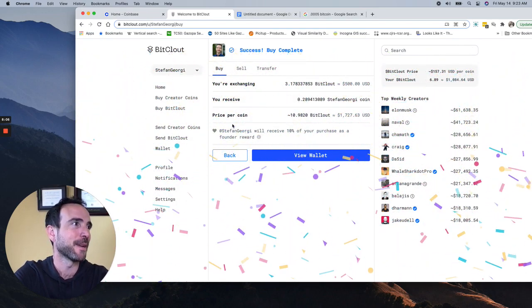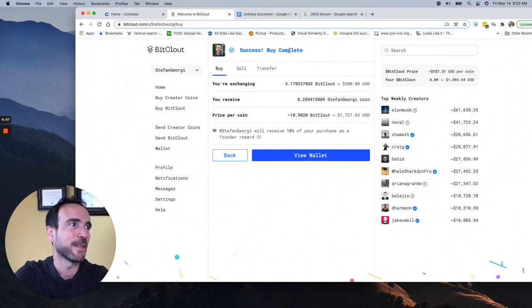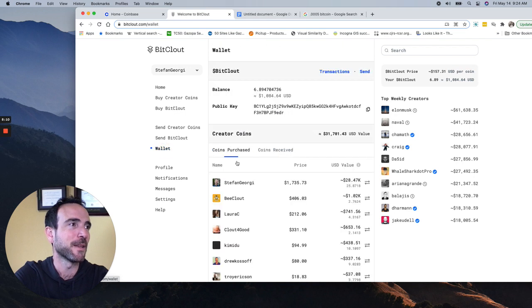Hey, confetti, right? Success, buy complete. That's how you know you did it. Now, if I go back to my wallet, it will update here and show that I have more of my coin. And again, you can do this for anybody on the platform.